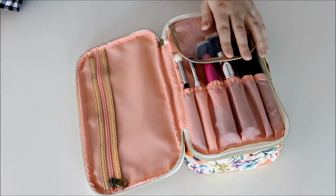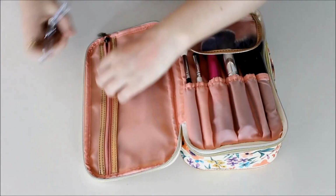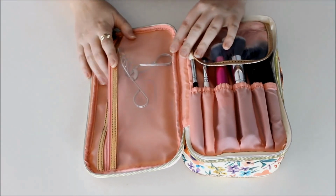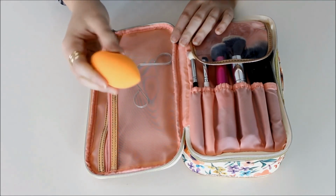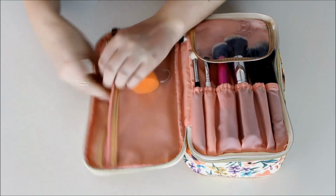I do also bring an eyelash curler. This is my old Revlon eyelash curler. It's looking a little worse for wear, but that's okay. So I just slide that into this pocket here. And then I am gonna bring a makeup sponge. This is the Real Techniques complexion sponge. And I just toss that in there as well.